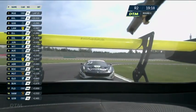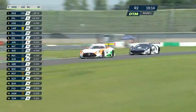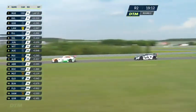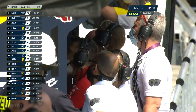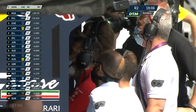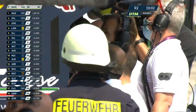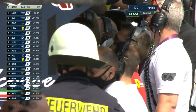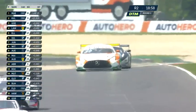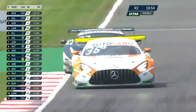The AlphaTauri backed AF Corsa Ferrari looks a little bit quicker than the Getspeed Mercedes at the moment. So everybody watching on with 19 minutes to go. Kelvin van der Linde, 1.6 seconds clear now of Max Götz. Max took a little bit of time out of him through the first sector and another half a tenth through the second sector. So we'll keep an eye on that gap, which has just started to come down a bit.